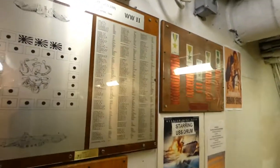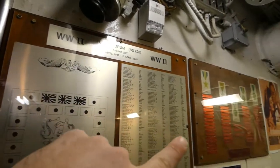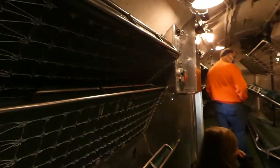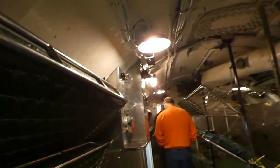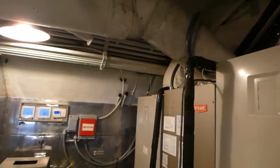Careful. Oh, see? Just letting you know about their time in World War II. Oh, guys, that's their freezer and refrigerator. Huh? Their freezer and refrigerator. Oh, okay. Yeah, you see it? That's talking about their World War II history. Really? Yeah. Because this was in World War II, just like the USS Alabama.